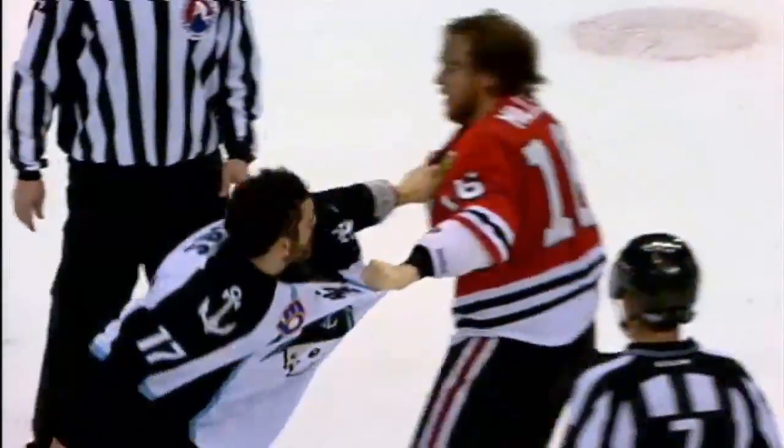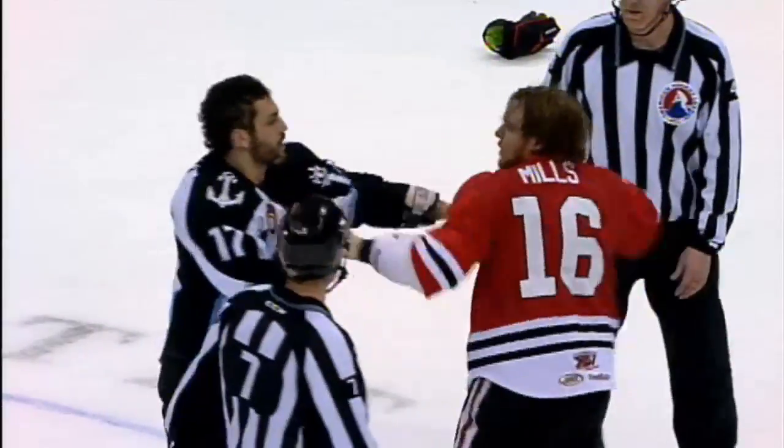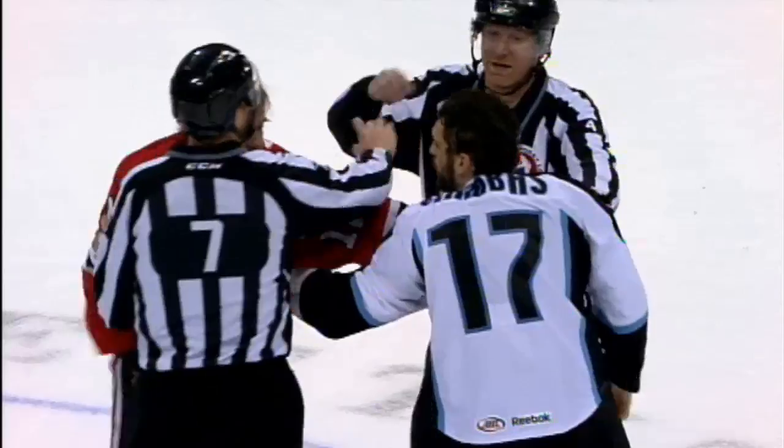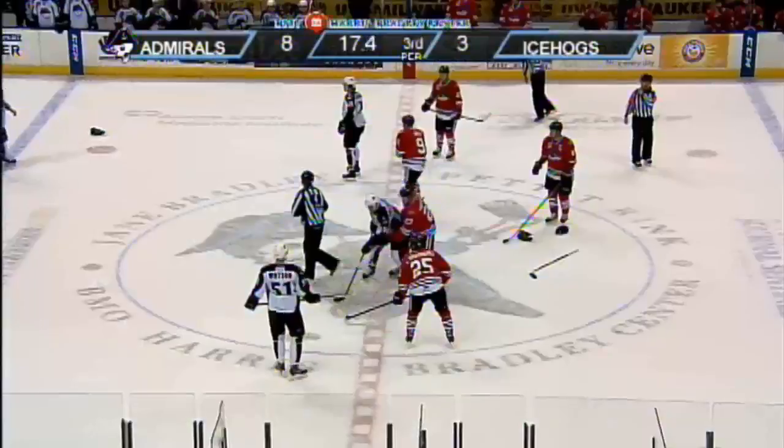Now he throws a right to the left ear. They didn't land. Mills comes back. Good uppercut, Liambus. Another over the top right from Liambus that lands. Mills comes back with 1. A couple of jabs on the collar with the left hand. They still spin, and finally it'll be broken up. They got rid of their helmets, so they'll get an extra 2 minutes.